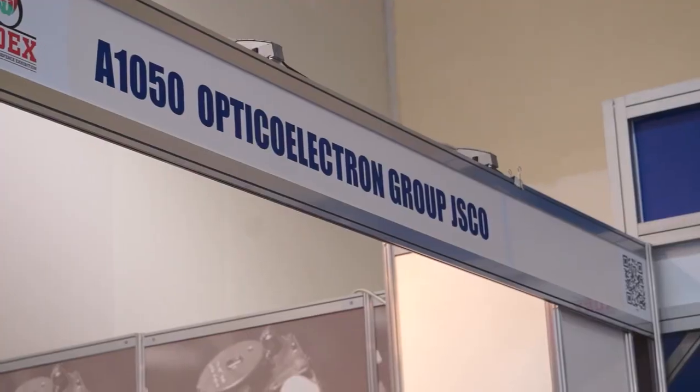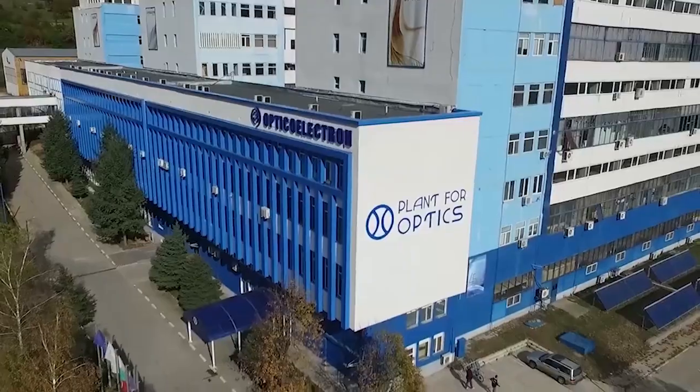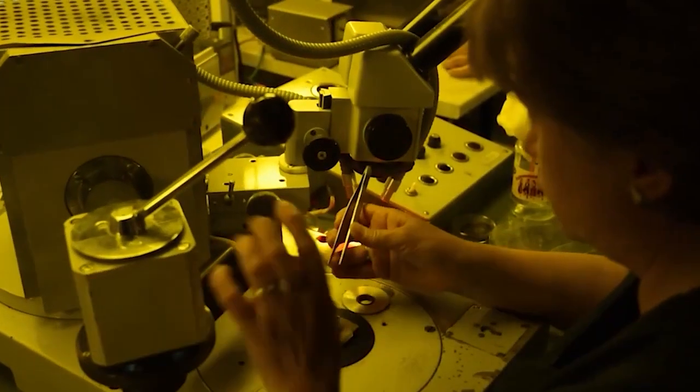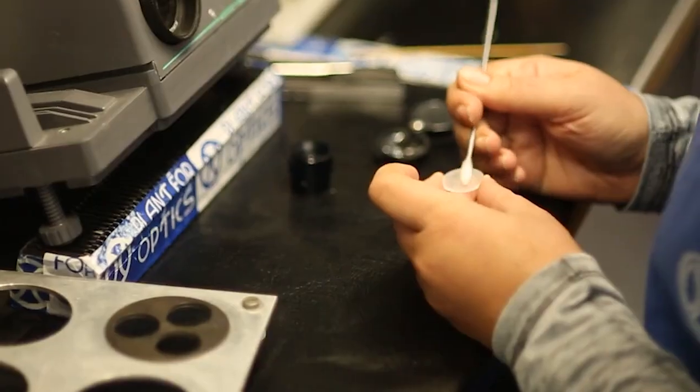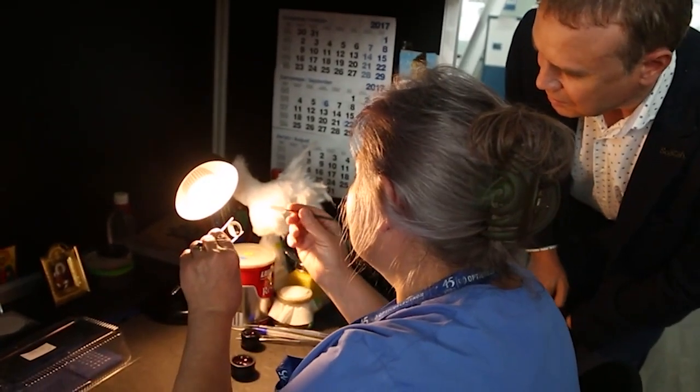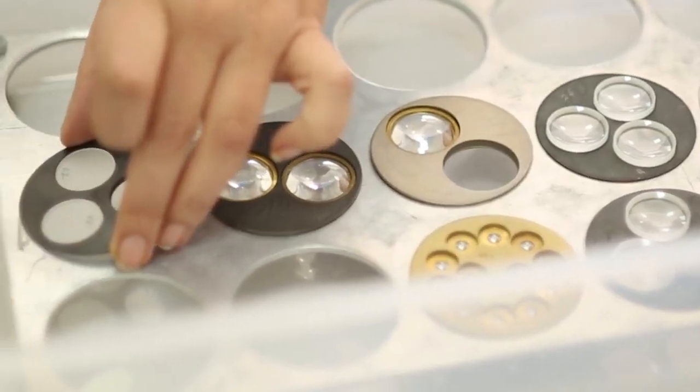My name is Ivan Garchev. I am Executive Director of the company Optico Electron Group, Bulgaria. Our company is specialized in producing optical mechanical devices. That includes a very huge range of optical elements, mechanical parts, fine mechanical parts, and we have a big part of assembly where we are doing most of the devices you see here.